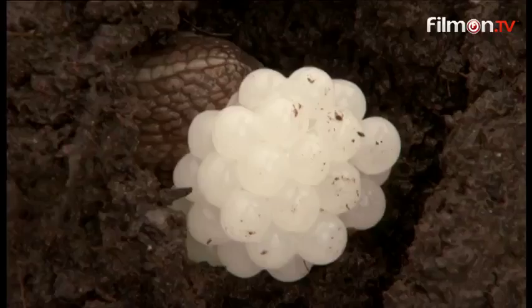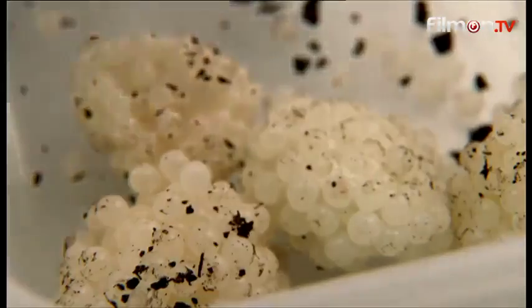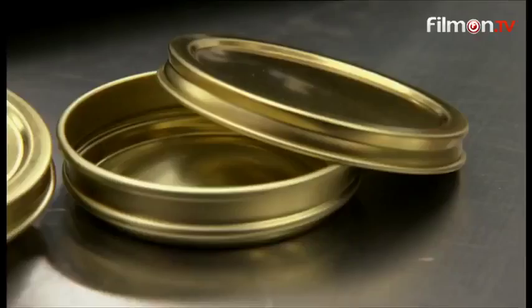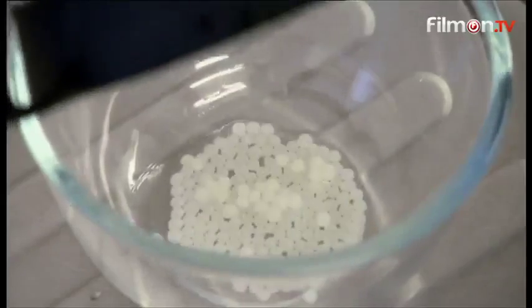Let's see what this one's doing. There's one just coming out now, look. Look at him squeezing it out. They're like little pearls. Each clutch contains anything from 60 to 120 eggs, which are then collected to be cleaned and cured. At £40 for 30 grams, this snail caviar is definitely a luxury item.